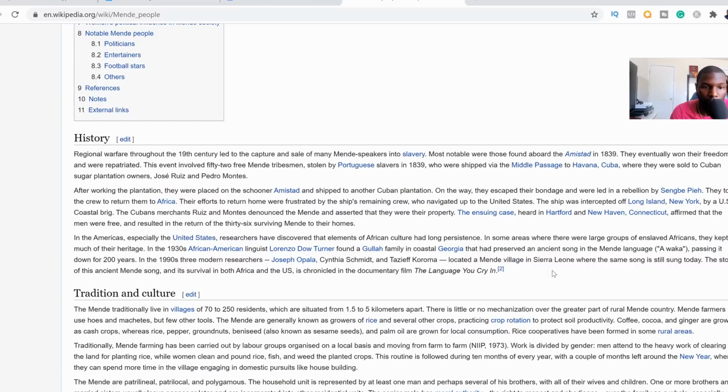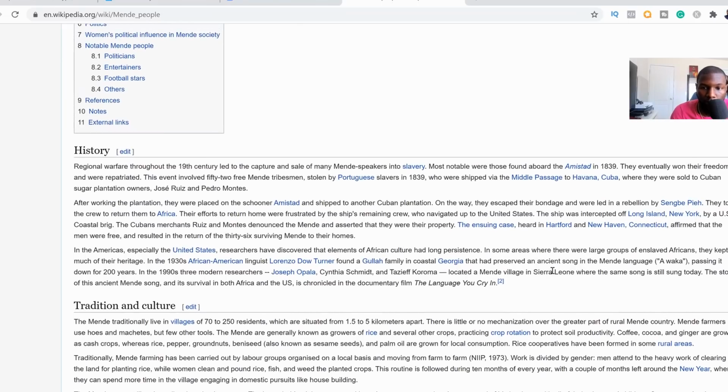This event involved 52 free Mende tribesmen stolen by Portuguese slavers in 1839, who were shipped via the Middle Passage to Havana, Cuba, where they were sold to Cuban sugar plantation owners Jose Ruiz and Pedro Montes. After working the plantation, they were placed on a schooner, Amistad, and shipped to another Cuban plantation. On the way, they escaped their bondage and were led in a rebellion by Sengbe.